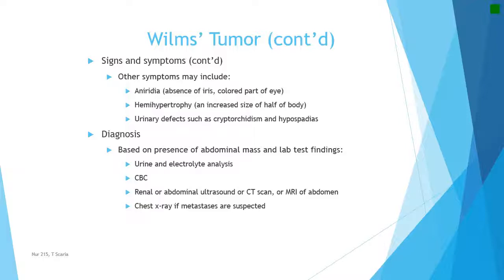hemihypertrophy, that is an increased size of half of the body, urinary defects such as cryptorchidism and hypospadias. But these are not always present. It might be present. Diagnosis is based on presence of abdominal mass and lab test findings, urine and electrolyte analysis, CBC, renal or abdominal ultrasound or CT scan or MRI of abdomen, chest X-ray if metastases are suspected.